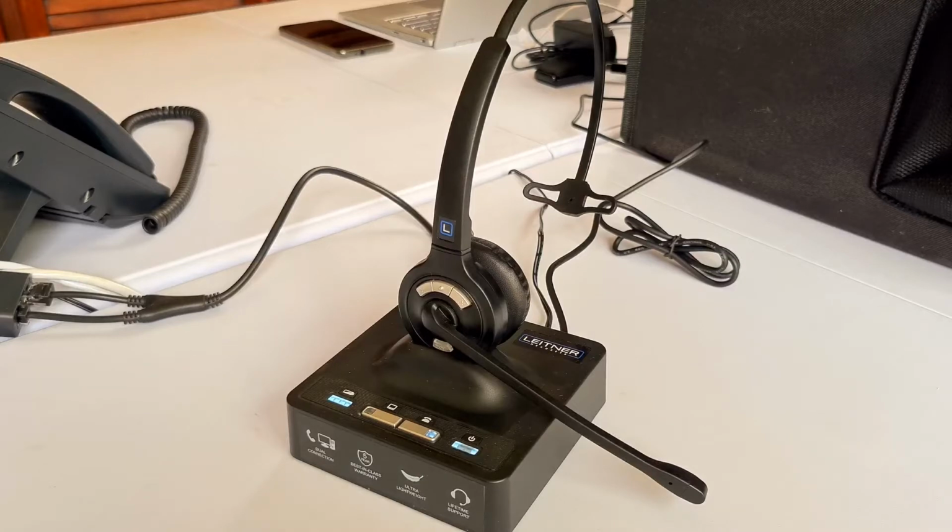Before we get to the actual headset itself and I show you guys proof of just how badass the noise cancellation on this headset is, I'm going to tell you a bit of a story.